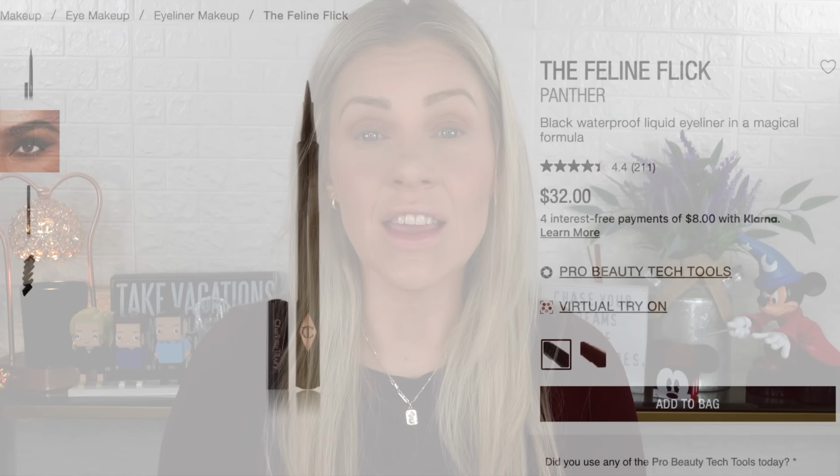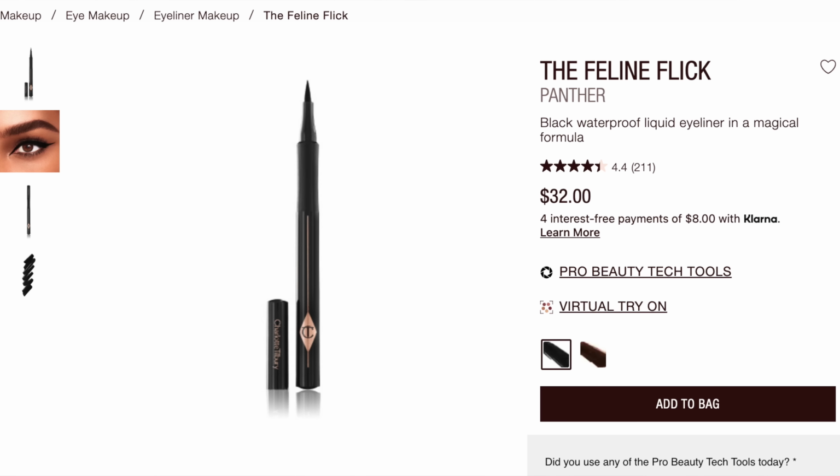Okay, the second item is the item that I do not have. It is called the Feline Flick, I can't even pronounce it, in Panther, which is black. It is a black waterproof liquid eyeliner in a magical formula, and it's $32. Now, I've never had this. I really didn't even know she had a liquid eyeliner, to be honest. But what I'm going to do today is use one of her kohl eyeliners. Now, if you're in the UK, spoiler alert, you get a kohl black eyeliner instead of the liquid eyeliner.